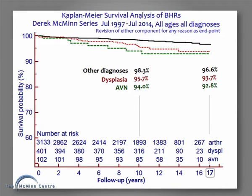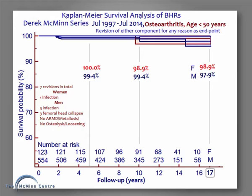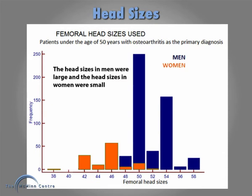When you look at the results by diagnoses, then the two worst diagnoses are dysplasia and avascular necrosis. The most challenging activity level are men and women with osteoarthritis under the age of 50 years. There are my results in both those groups, showing all causes of failure. When we just look at aseptic failure, women with osteoarthritis under the age of 50 have a 100% implant survival at 17 years, and men under the age of 50 with osteoarthritis have a 99.2% implant survival at 17 years. Men have large femoral heads, women have small femoral heads.